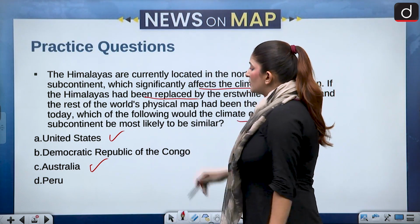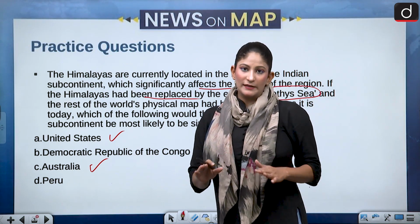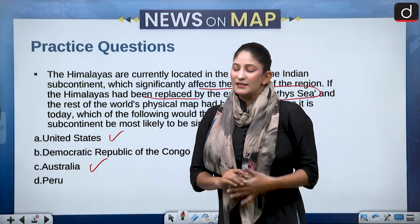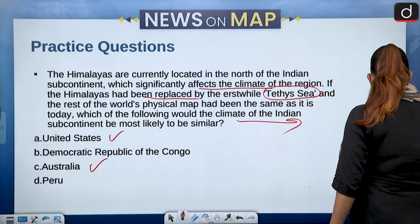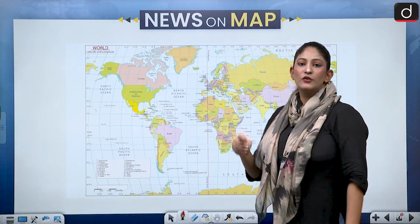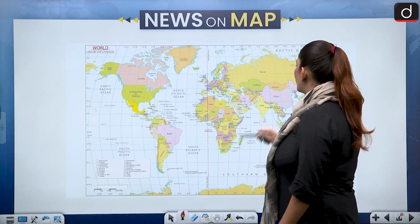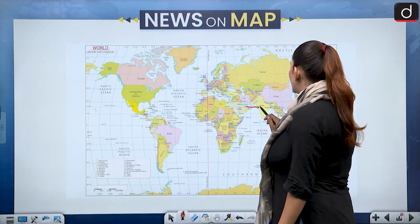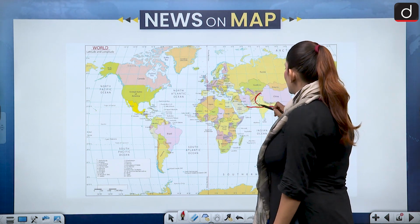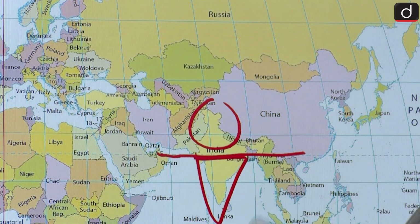From amongst these given options, the first thing we have to be very clear of is which countries are tropical and which countries are subtropical. For India, just look at this map. India is lying in the tropical as well as the subtropical region. The Tropic of Cancer almost divides India into half. So this region is subtropical, and the southern region is mostly tropical.